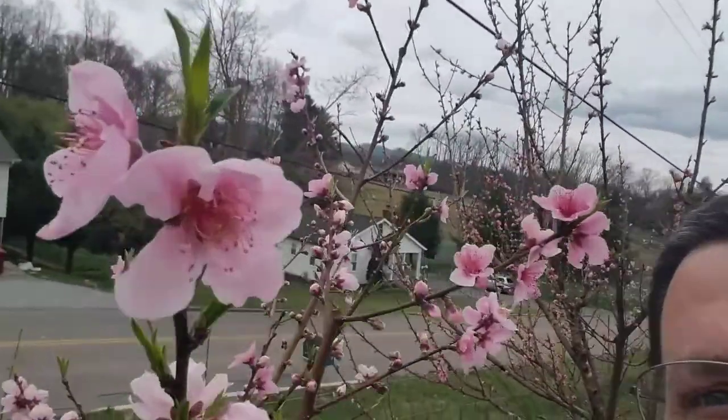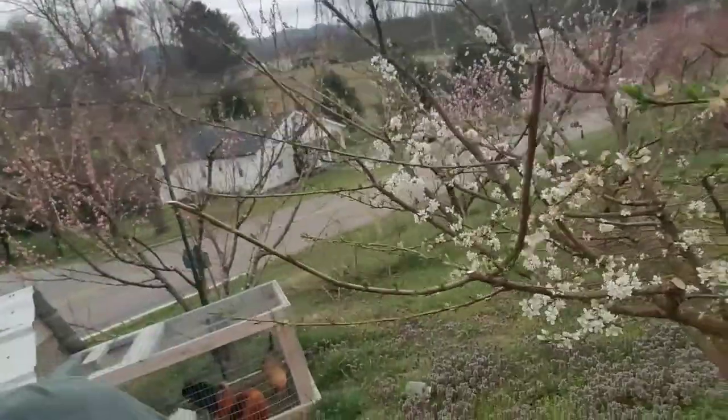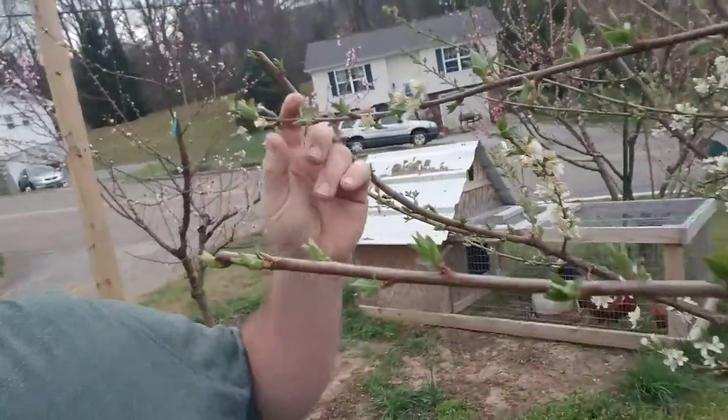And I got a tag on this tree. And yes, I had that right. That is my Blaze Prince. So nice blooms on it too. Okay. Here we have, these have already opened and started going away. Hopefully we're pollinated.